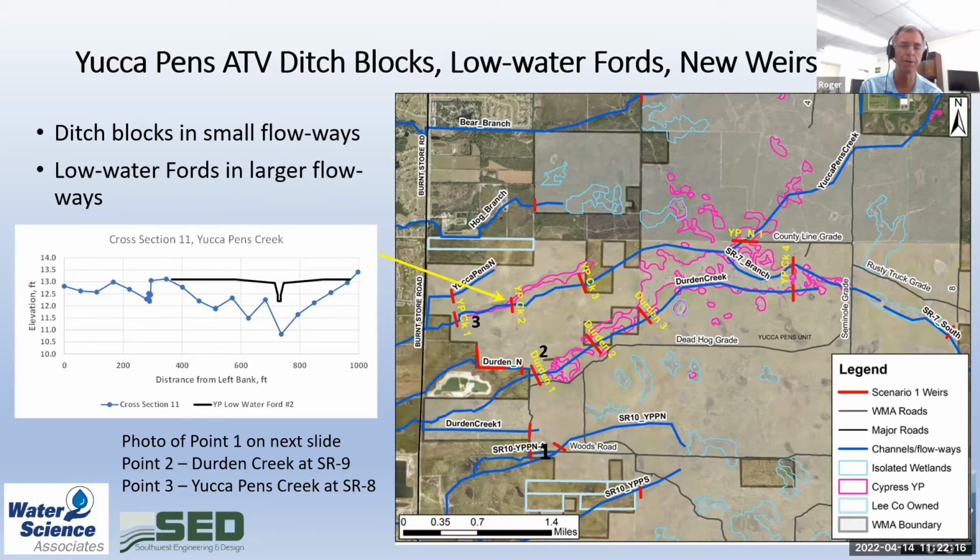I want to point out a couple of things that will come up in discussion. The red lines, again, are berms or low water fords that we're proposing to put in at various locations. And I want to point out the numbers 1, 2, and 3 in black text that you can see there. Number 1 is something called the YP6 area. There are some eroded ATV trails that are draining that area. I'll show you those in a minute. Number 2 is Durden Creek at what is called Station SR9. We have a monitoring station there. And then Yuca Pens Creek at location number 3, there's a monitoring station at SR8 there. You'll see references to that later in the presentation. A typical low water ford that we're proposing to put in is shown in the cross section on the left. All right, next slide.